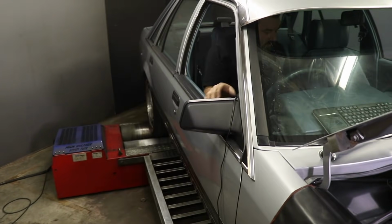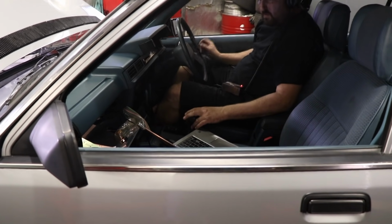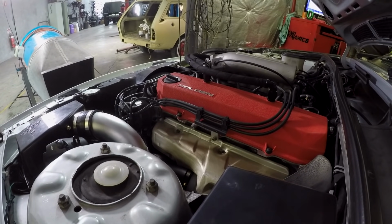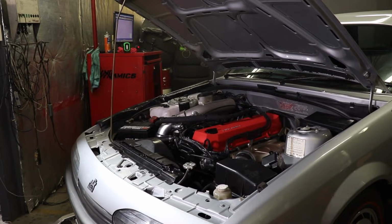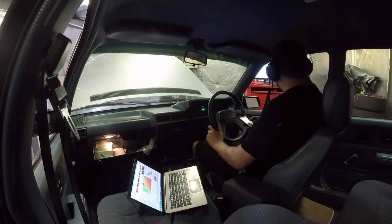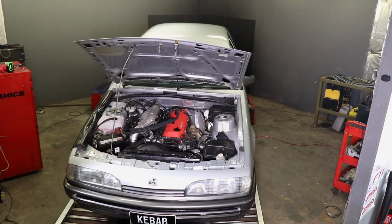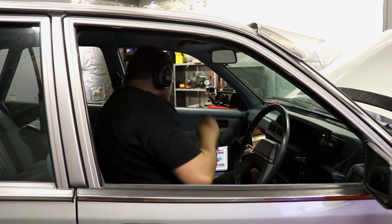With the engine oil filled back up, Scott jumps back in and begins to apply more load and RPM to the engine. The Hoff is constantly monitoring the AFR ratio during each run. He then checks the data logs and modifies the maps accordingly.